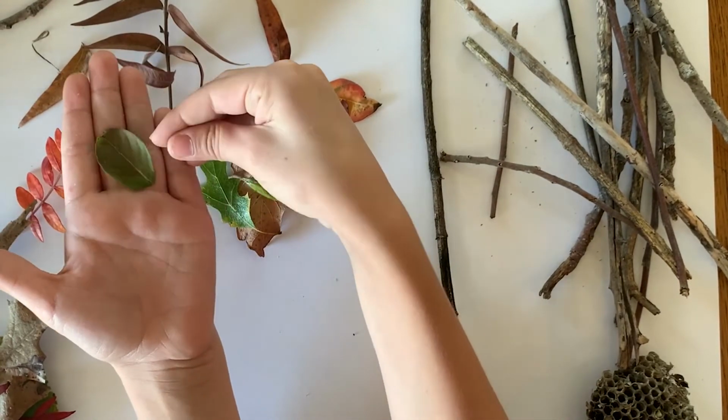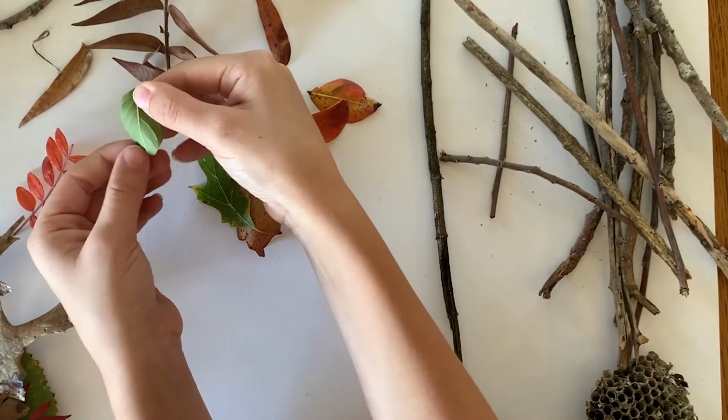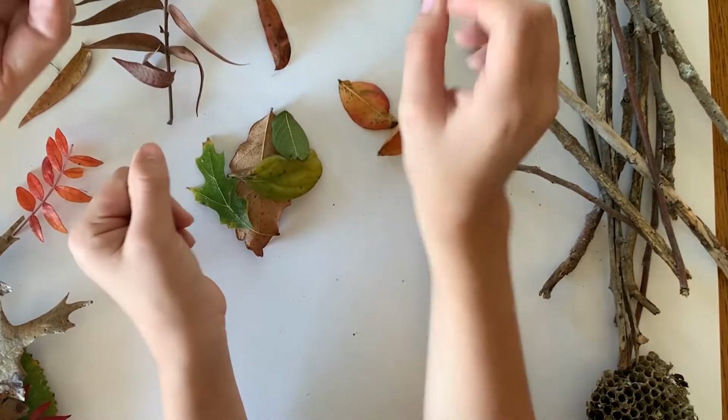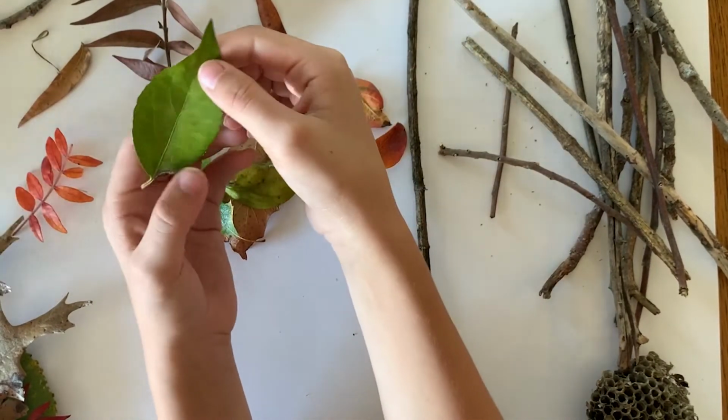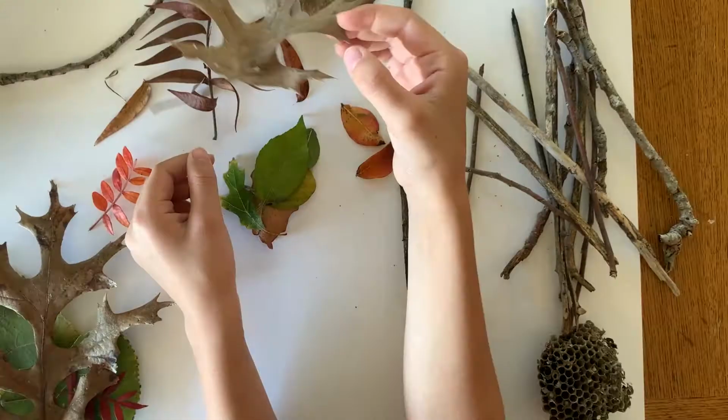It's like a really dark green over here, purple, and then a bright green over here. Look at that one. Oh yeah, I remember that. I think you found it.